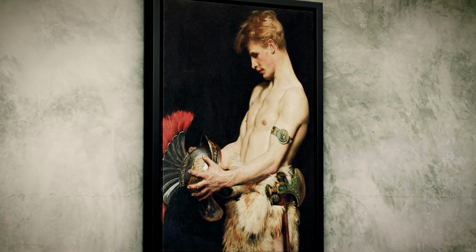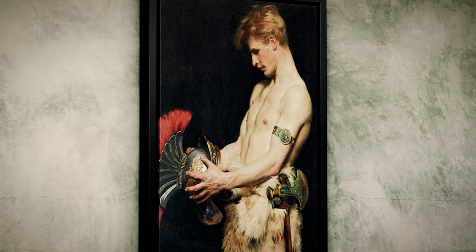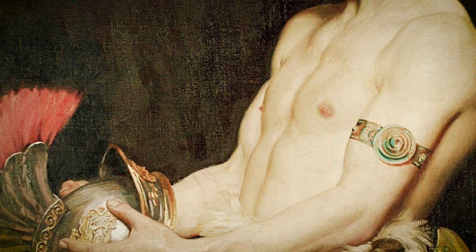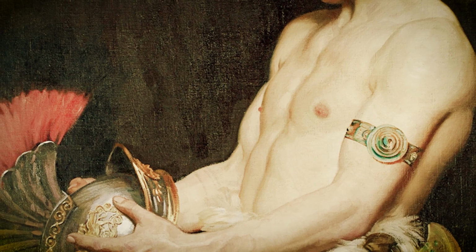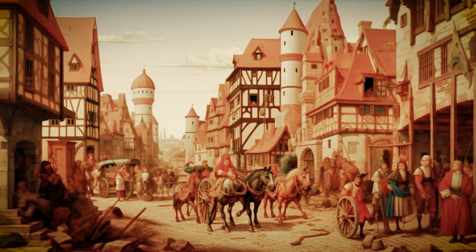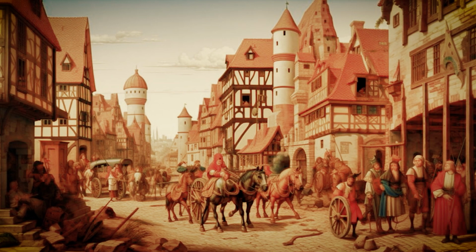The contemplative nature of the scene suggests the complex process of cultural absorption and resistance that characterized Germanic-Roman relations. The warrior's physical proximity to and careful handling of the helmet mirrors the historical reality of Germanic peoples who both resisted and adapted to Roman influence, ultimately creating hybrid cultural forms that would influence medieval European civilization.